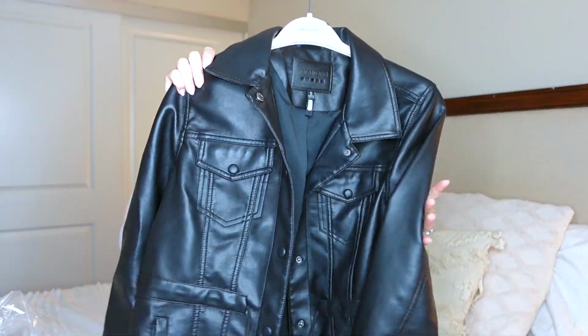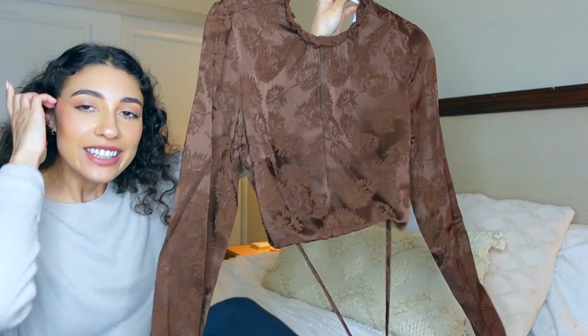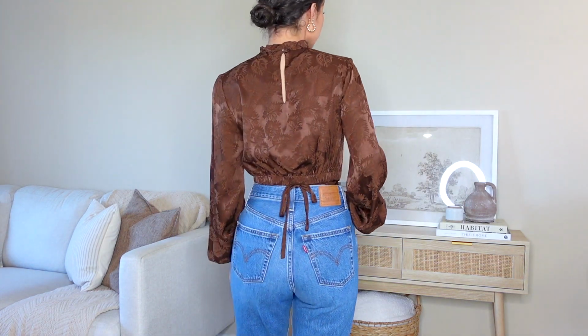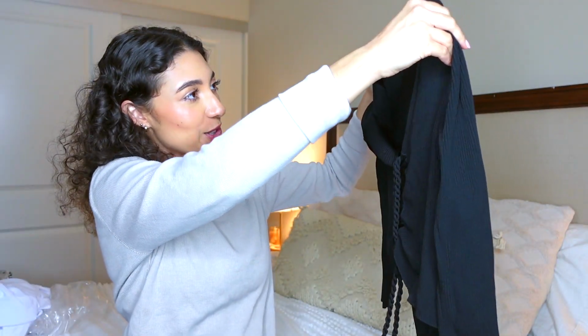So this is the first one. It has like this little ruffle waist, which I think is really cute. Okay, this is the second thing I got. This is a cropped brown blouse. I've always liked the color brown in clothes, especially brown has been huge this fall and winter. Ooh, oh my god, this is so much cuter than I thought it was gonna be. You know how when you see things online and then you get them and they're just not what they look like in the picture? This is literally the opposite.